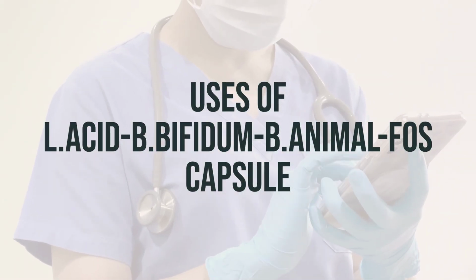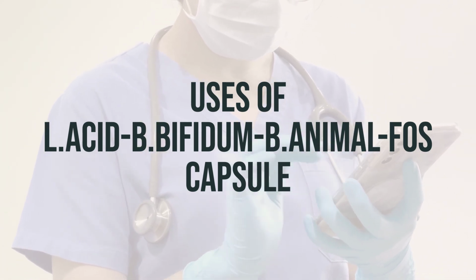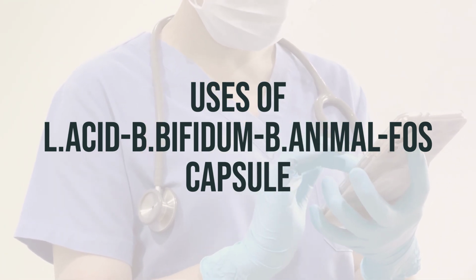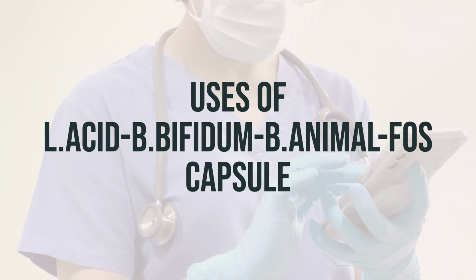Make sure to follow the directions on the product package. Check the label to see if you should swallow the capsule whole, chew it, sprinkle it onto food, or mix it with liquid. If you're using the liquid form, be sure to measure the dose carefully using a special measuring device or spoon. Don't use a regular household spoon.